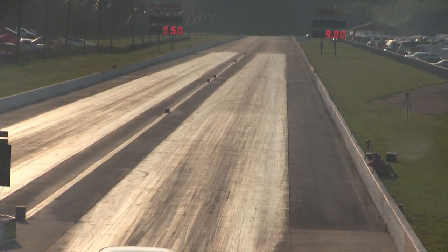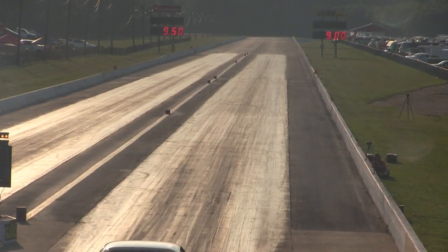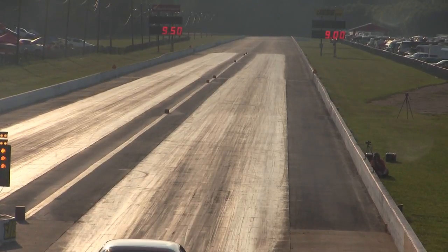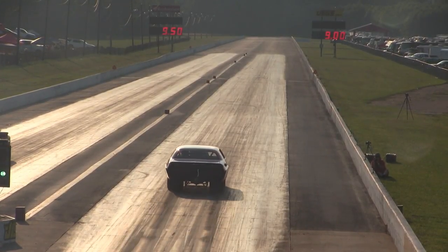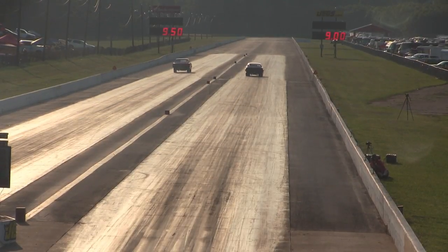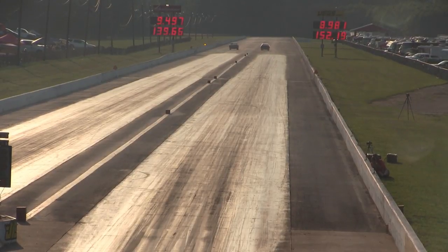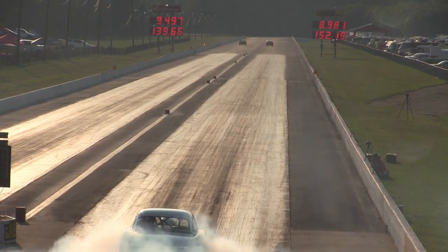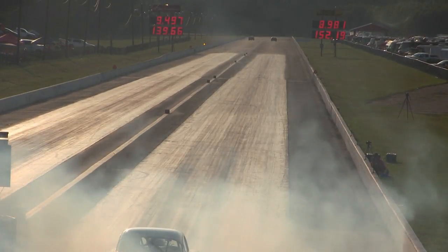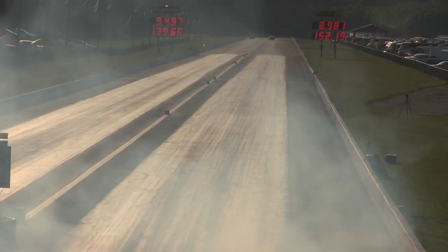Billy Stockel out of Via Ridge, Missouri. He's got the 70 Dodge Challenger with a 550. 409s. Bob Perkins gets the win. It's a double breakout. Perkins breaks out by 0.03 of a second. Billy breaks out by 0.09. That was a close one.